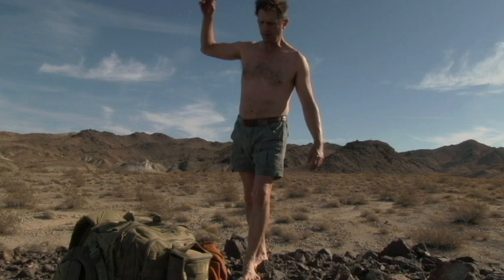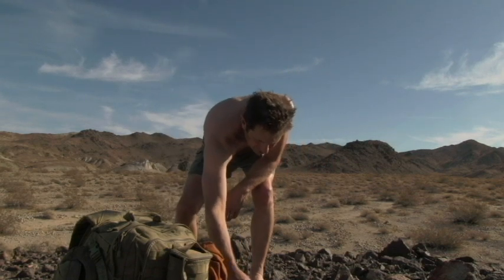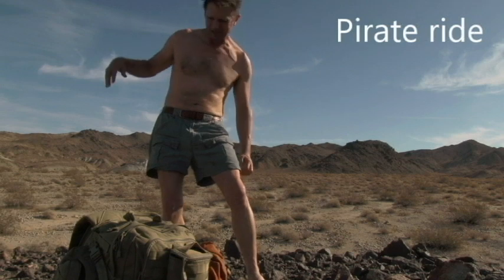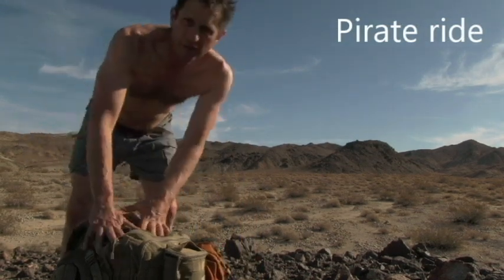Next, and this is a new principle. I don't think I've ever included this before. It's a new principle. The principle of, what is this? Spiderweb? It is. Principle of the pirate ride, matey. The pirate ride simply suggests that free will is an illusion.